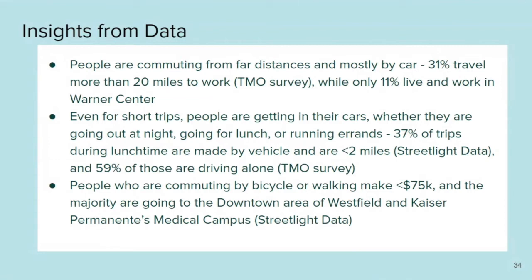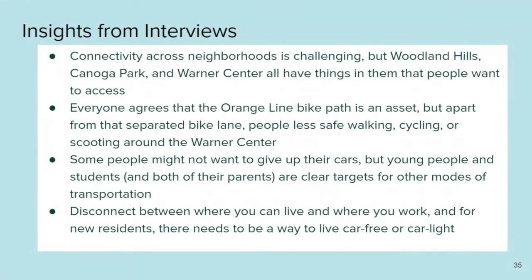When it came to the interviews, we had 4 main insights. The first is that connectivity across neighborhoods, particularly across Woodland Hills, Canoga Park, and Warner Center, can be challenging. But all 3 of these neighborhoods have slightly different characteristics and slightly different things to attend or to work at in each of them. And so people are really interested in this inter-neighborhood connectivity. The second was that everyone agreed that the Orange Line bike path was a huge asset of the community. But apart from that separated bike lane, people felt less safe walking or cycling or scooting around the Warner Center streets themselves.